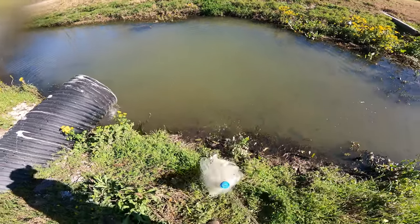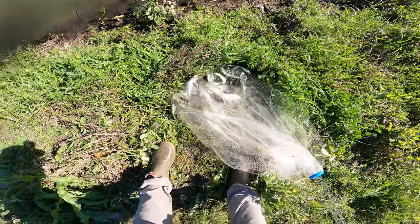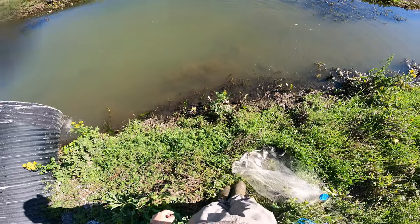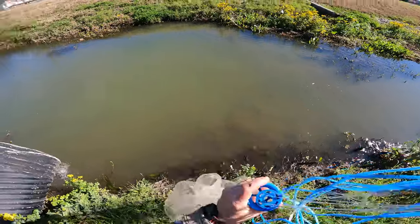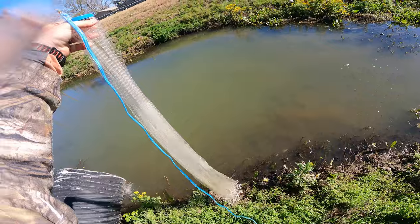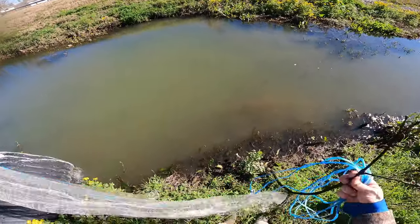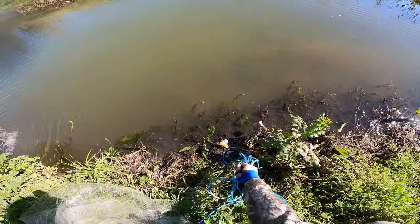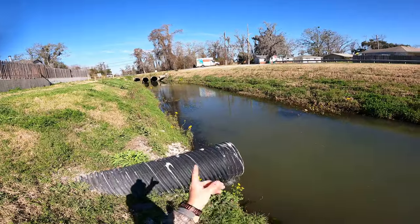God, look at them. Tell you what, let's just look in here. Nope, I don't see any. All right, let's just dump them back in the water instead of having to pick them up off the ground. There we go. That was way easier. Oh, we got one right here, kind of struggling. Come on, let me help you out. Get you in that water. There you go.